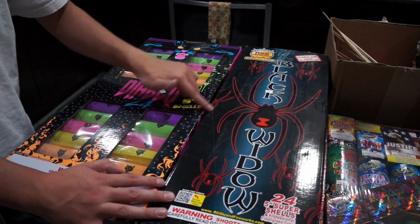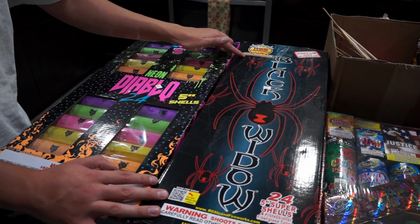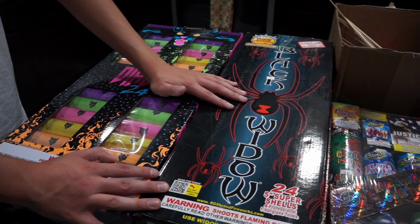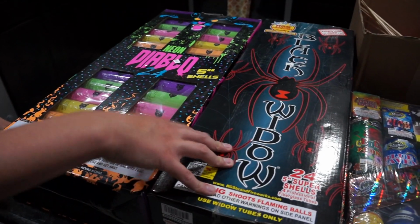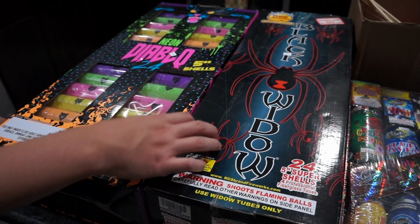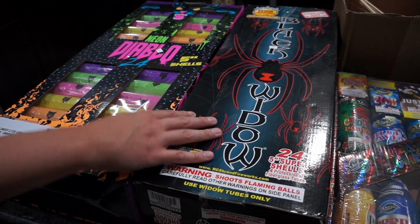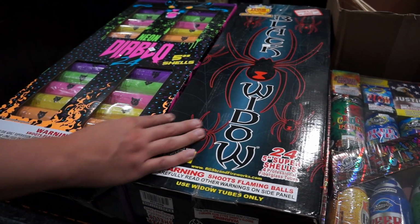Black Widow 5-inch canister shells by RGS Fireworks. Haven't shot these off before, but they look pretty. They were buy one get one for $1.99, which is an okay deal for here in New Mexico. And this is what we got for a 2024 fireworks stash.